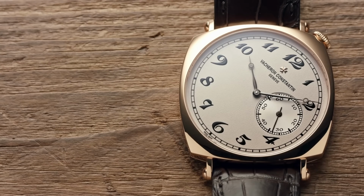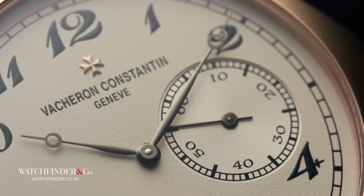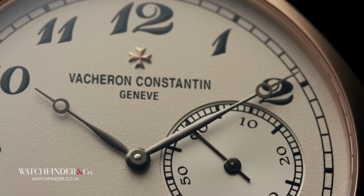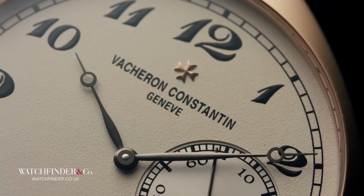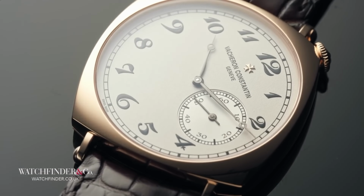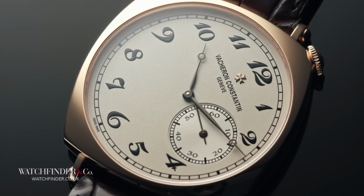Now, I'd argue that Vacheron Constantin as a manufacturer is overlooked, but for time's sake, I'll stick to just one watch, the Historiques American 1921. Now, the watch this model is based upon was produced exclusively for the American market in, no prizes for guessing, 1921. It served as a driver's watch with the movement and highly legible dial rotated 45 degrees to make glancing down at the time while driving significantly easier and less dangerous.